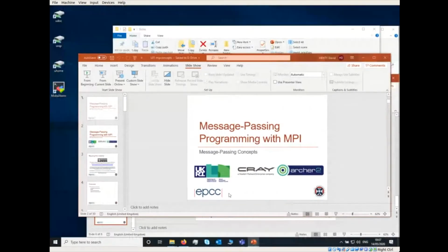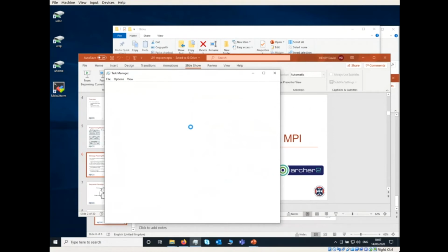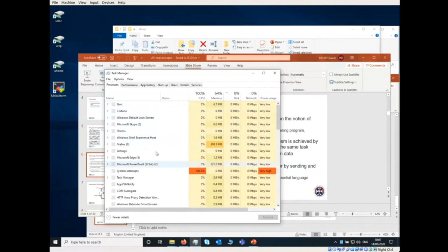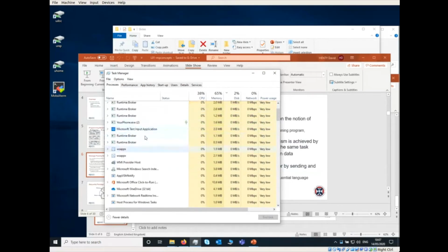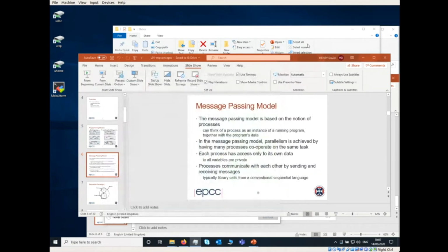If I look at this, it's actually a virtual machine, but what am I running on my virtual machine at the moment? Task manager. You can see that I am running ludicrous numbers of processes on this machine, dozens and dozens of them, none of which I know what they do. You can see my Firefox there, but this computer is running dozens and dozens of processes. All modern computers do, okay? So running multiple processes is nothing new, okay?